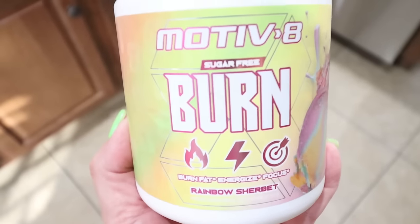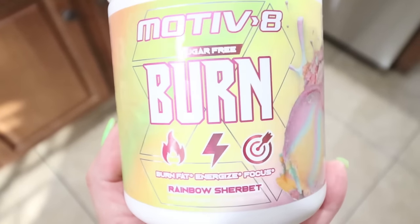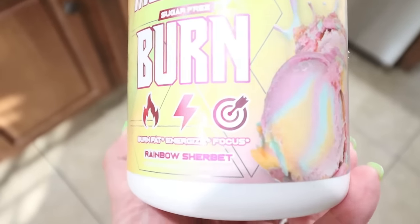This is the regular Motivate Burn, so this does contain caffeine. It helps with focus, energy, and helps with fat burning. So I like to take Motivate mid-morning, mid-afternoon, whenever I feel like I need a little bit of a pick-me-up. This is also a really great pre-workout. So if you don't like the tingle that a lot of pre-workouts give you, you can use Motivate instead and not get the tingle, but get all of that focus and energy.